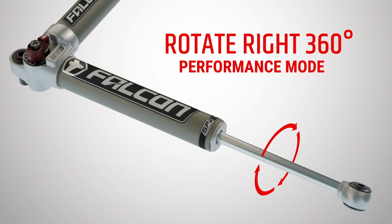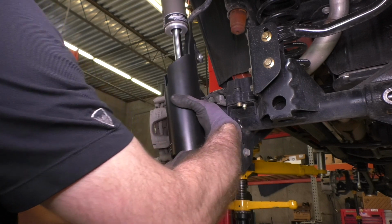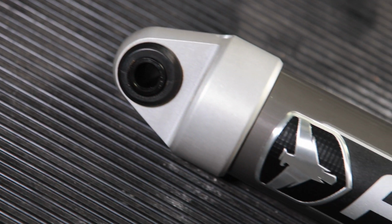So the mode is changed on the shock by rotating the eyelet when the shock is fully extended. Because of this, you'll want to think about what conditions and your vehicle setup so you can set the mode when you do install the shocks for the first time. So even the monotube now would give you the option to be able to choose how you want your shock set up.